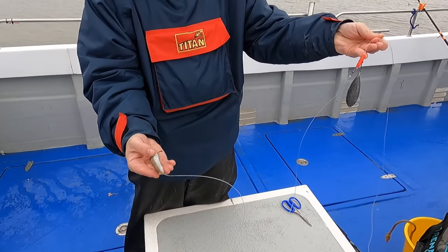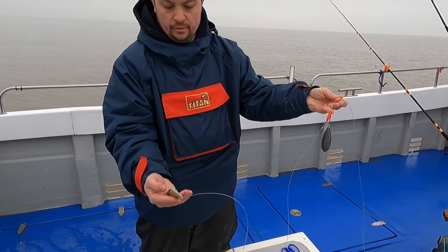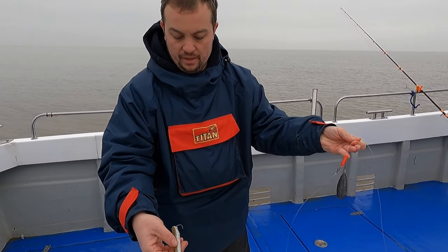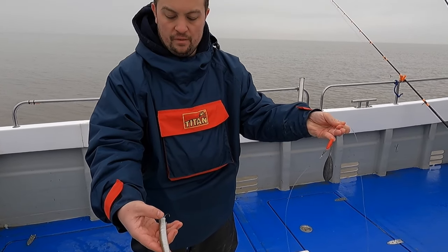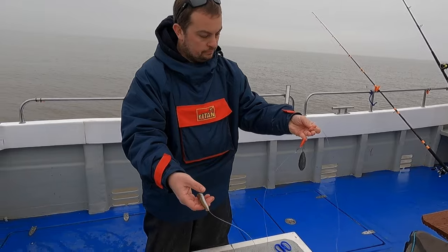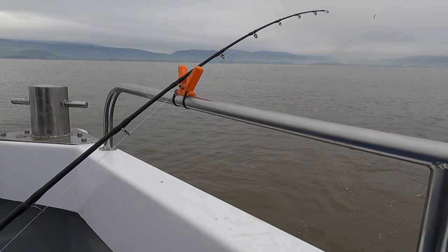No, if you've got them soft enough, you can thread the line down through. These have just come out of the pack frozen, so you can't really thread it at the moment, but later on we'll just thread it through. A little bit of elastic just to stop it slipping down the hook at the bottom and do the job. Brilliant, thank you. That is the type of bite you're looking for.